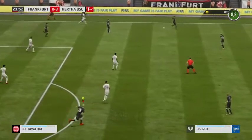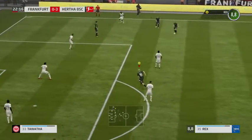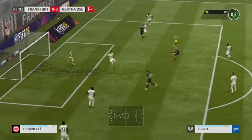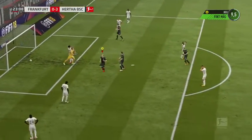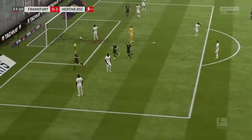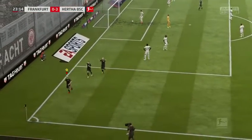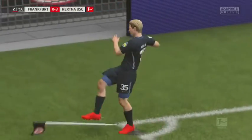Christian Eriksen. Peter Pekarik. Eriksen. Place to try and hit it now. And he scores spectacularly. The way they moved the ball about there, Martin, before creating the chance was really good. They picked the right pass every time there.